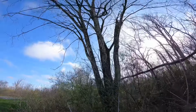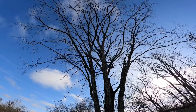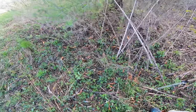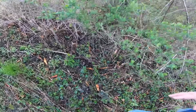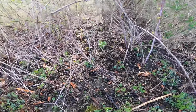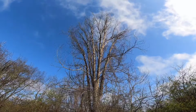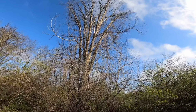Okay, this is an epic multi-trunked dead elm tree. See how it flares at the top, fluted like a vase or a martini glass? It's either going to explode with mushrooms this year or next year. It depends when it actually died. Like I said, we're super early, so I'm not seeing any morels just yet. But gosh, that's the perfect tree. Another perfectly dead elm. It's got that white cast to it. Gorgeous.